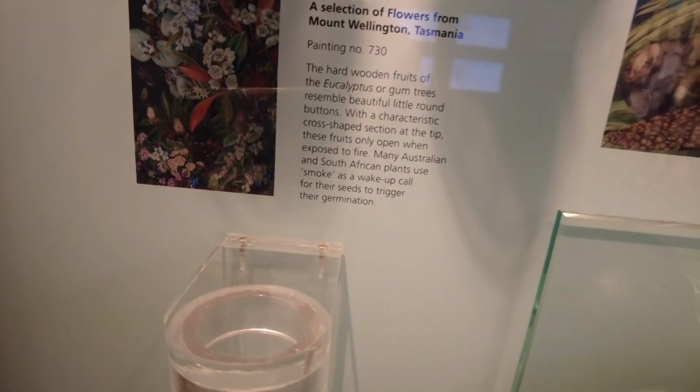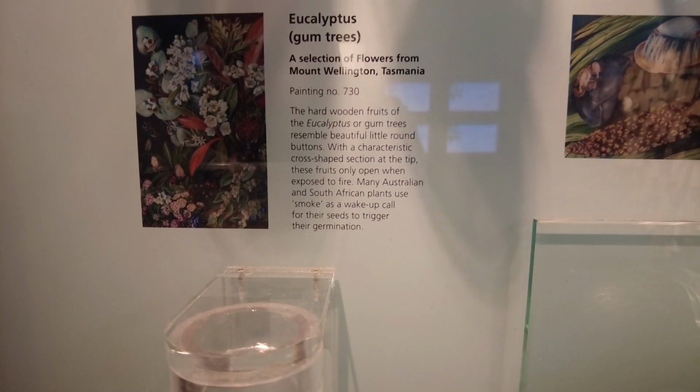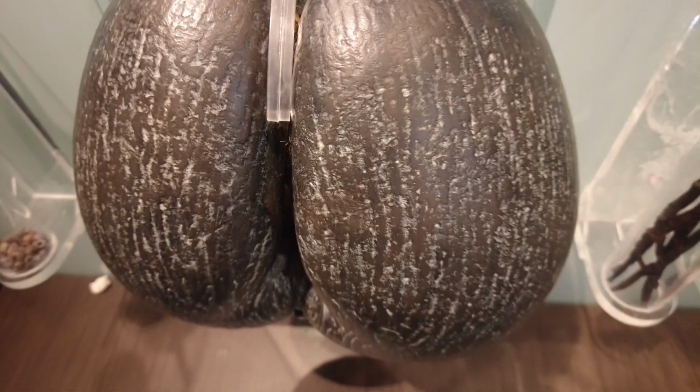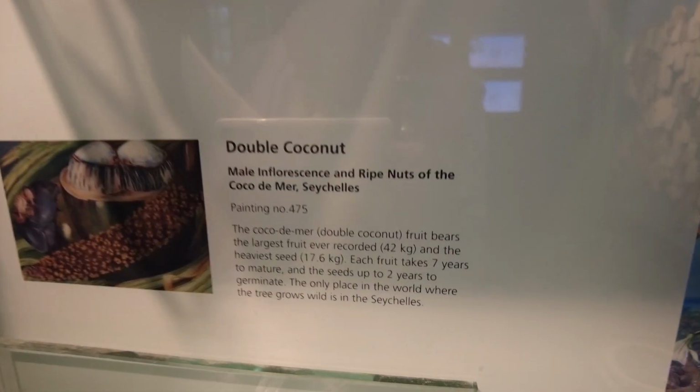Have eucalyptus, which is very good for your nose. If you've got a blocked nose, you just inhale some of this, put it in your bath, you'll be right as rain. That's what they say. We have double coconut, the twin coconut, the coco de mer.